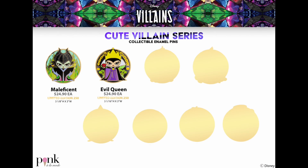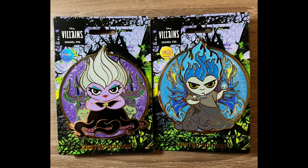Next up is Pink a la Mode. And they had 2 new pin series that recently released. The first one is called Cute Villains. So far, there are 4 releases in this collection. The most recent feature Ursula and Hades. Those released last Thursday on the 14th.